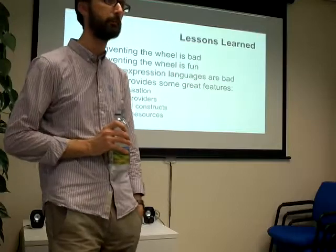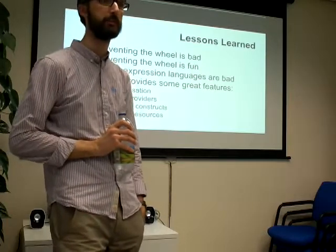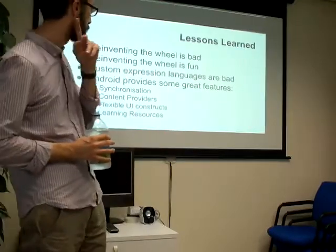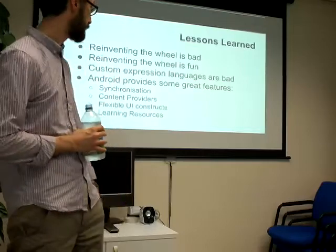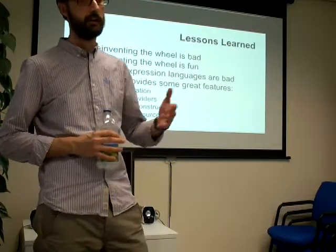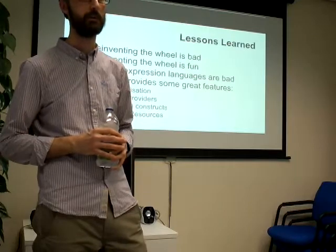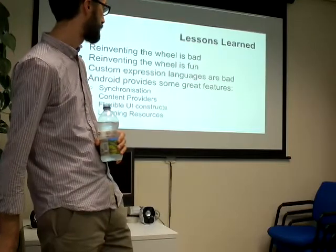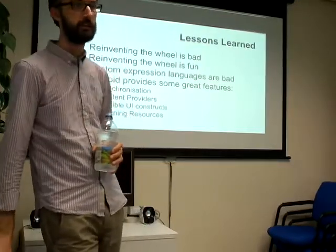Also, one thing I learned is that Android provides some pretty great functionality out of the box. It really simplifies how you go about developing applications, the main ones being synchronization and content providers in this example. Data synchronization with the server just becomes a matter of saying make this request, and it'll make that request when it can, and you don't have to worry about it too much. Similarly, content providers allow you to work in a much more event-oriented model than you otherwise would.